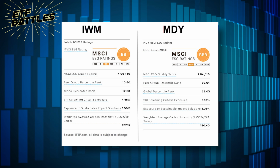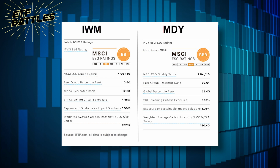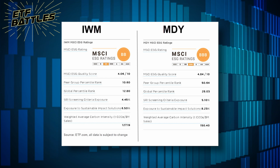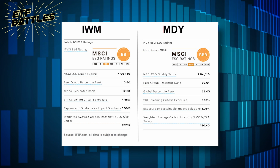So my mystery category is a little fuzzy because I'm going to go with ESG ratings. There's not a universal metric here, and that's what I mean by fuzzy. Different groups that evaluate ESG ratings evaluate differently. But the one I used actually ranked, if you broke out environmental, governance, and social, MDY scored higher in each of those categories, which gave it a higher aggregate score in terms of ESG ratings.